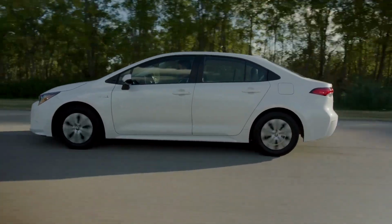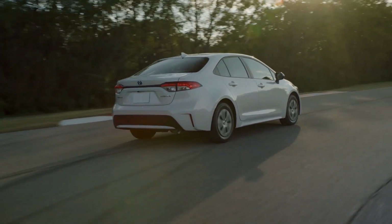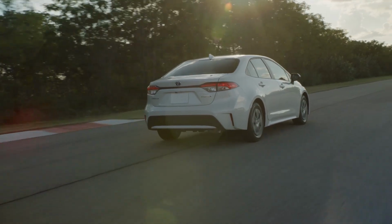The reality is that Toyota Synergy Drive hybrid systems have been on the market for an extremely long time, and they've been proven to be able to rack up hundreds of thousands of problem-free miles without having to worry about expensive repair bills. So if that's an important consideration for you, then the Corolla Hybrid is pretty much a no-brainer.